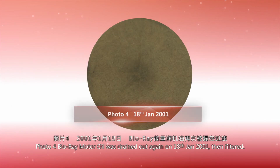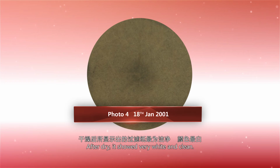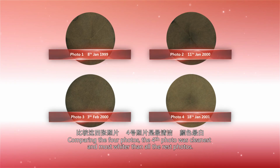Photo 4. BioRay motor oil was drained out again on 18 January 2001, then filtered. After drying, it showed very white and clean, because BioRay motor oil can remove rust and dirt in the valves and engine components. Comparing the 4 photos, the fourth photo was the cleanest and whitest of all the photos.